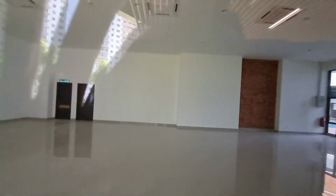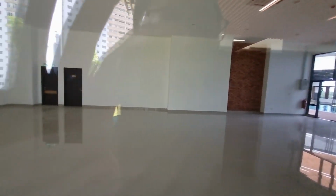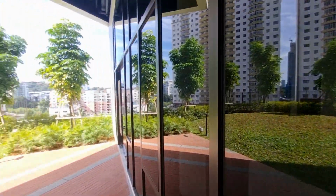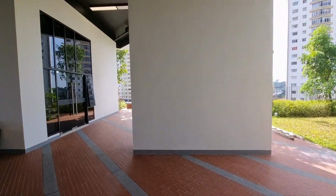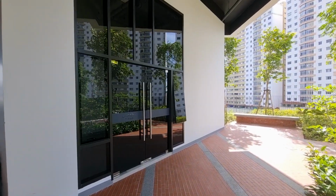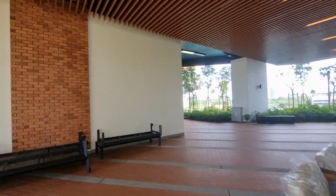Yes. Okay. So this multi-purpose hall is just a gathering space. It's not a badminton hall. Most developments, multi-purpose hall, you can convert it to a badminton hall also, right? It's high enough, but no, you don't have that here. This is your laundry room, waiting for an operator to come in.